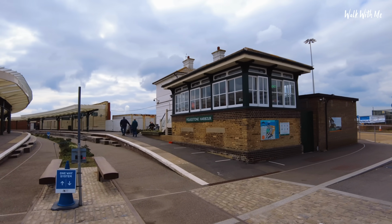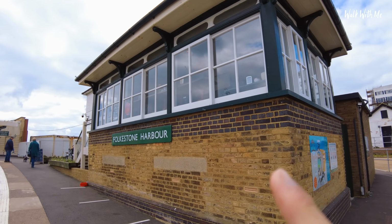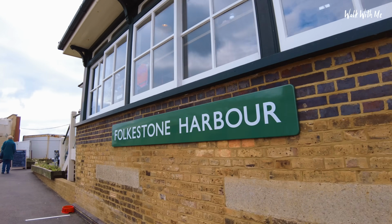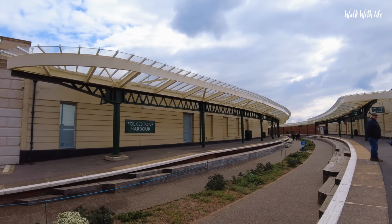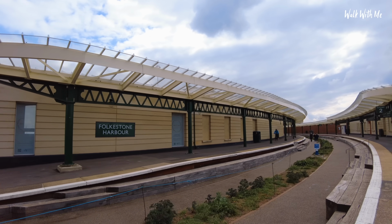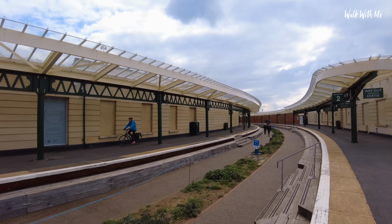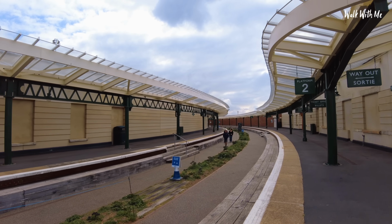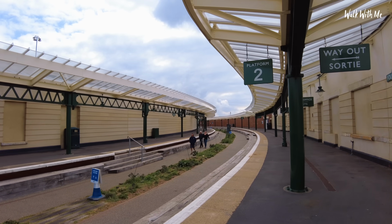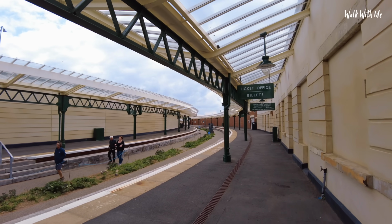The signal box has now been turned into, I think, a cafe or a coffee shop. But look at this, it's been completely restored. Some of these are shops and cafes. It's really weird walking on what used to be a train station. It's a weird feeling, almost like there's going to be a train coming in at any minute, but there never will be again.